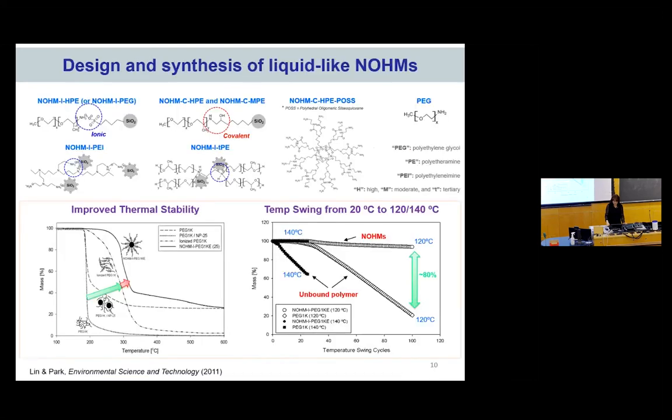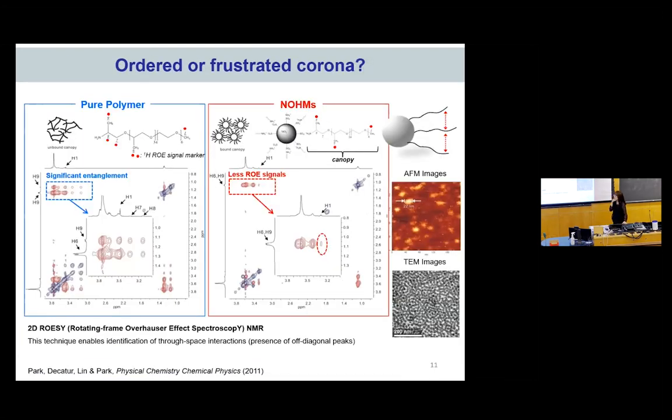So we wanted to test that hypothesis. This is a 2D ROSY NMR, basically showing what the form or structure of these polymers is, attached or tethered onto nanoparticles, or untethered. So without going through NMR analysis, this plot is untethered polymer versus this is tethered polymer. And you see a lot less signal in here, right? Basically, this tells you that the tangled polymer, compared to the tethered polymer onto our NOMS material, was stretched out, and stretched out from each other.